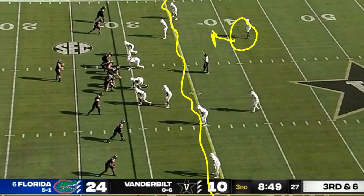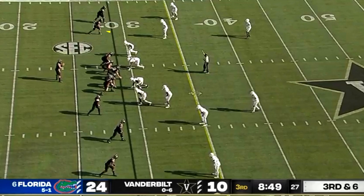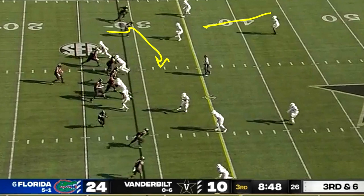So let's watch this again. I can't say this enough times. We have to defend the slant route. All right? Now, you have help over the top. You can play inside leverage. Why? Because you do not have help in the middle of the field.